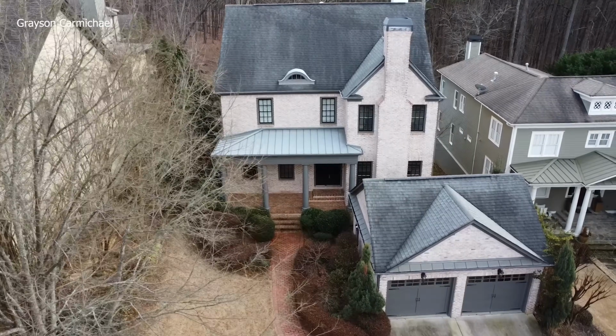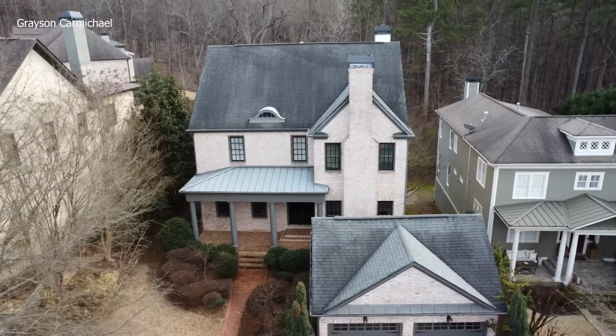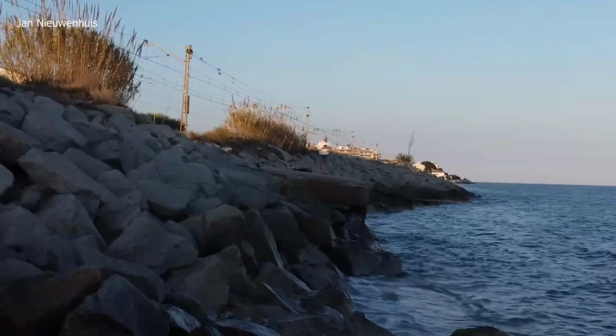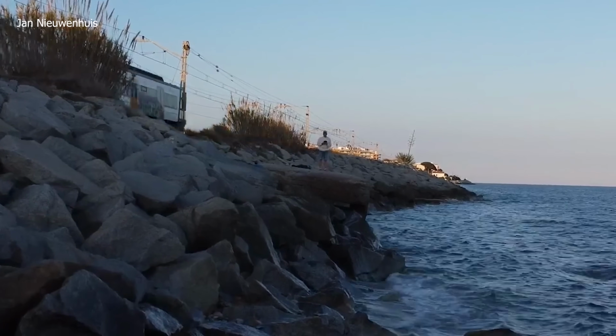Another thing about trees, and not many people know this, but they are attention whores. You'll be trying to get a nice drone shot of your house when one of them jumps out and photobombs you. Stupid trees.